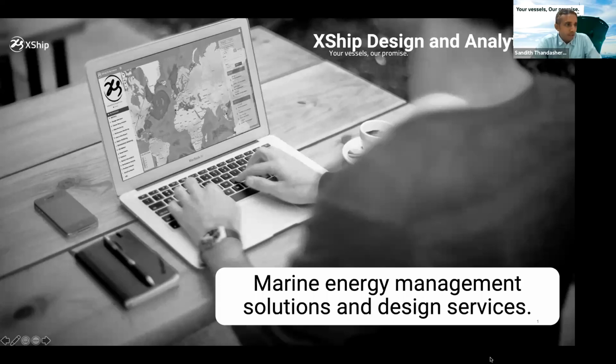XShip is a software analytics company with core competence in naval architecture, data analysis, and software engineering. So XShip offers solutions to ship owners and managers in helping them save fuel and money directly by offering energy saving solutions, or indirectly by helping make decisions provided by insights, as well as save time by improving productivity.